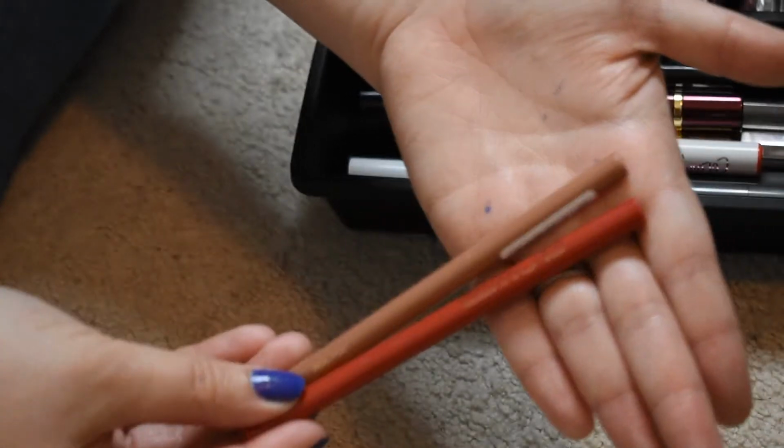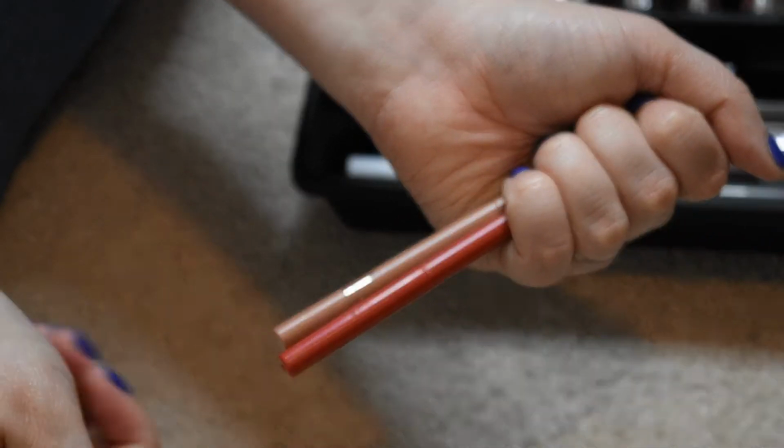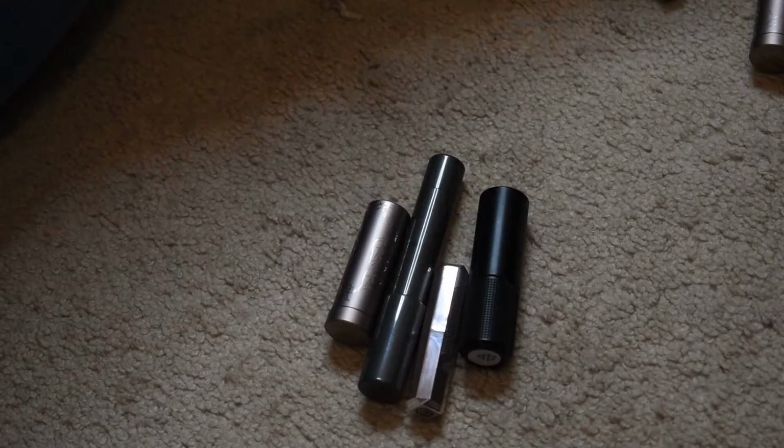They are kind of dull in color compared to the other ones that I've tried before, so these are just not my favorite. These are going.